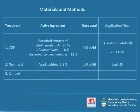15th. In treatment number two, Nemasal was used, which is made of azadirachtin 1.2%. It is extracted from the neem tree. It was used at 150 cubic centimeters per hectoliter, and there was only one application on September the 25th. And treatment number three was the control, untreated.